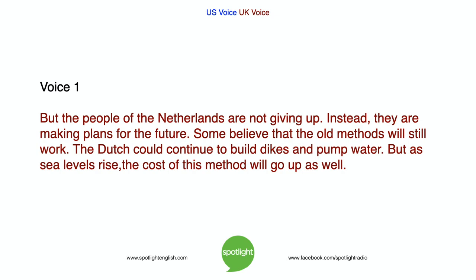But the people of the Netherlands are not giving up. Instead, they are making plans for the future. Some believe that the old methods will still work. The Dutch could continue to build dikes and pump water. But as sea levels rise, the cost of this method will go up as well.